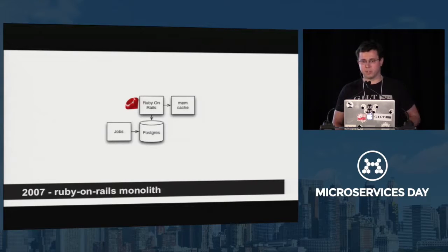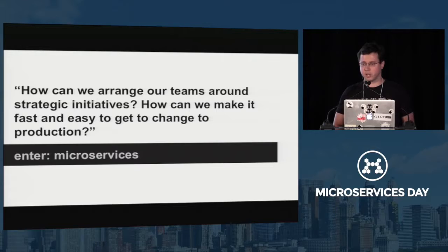Our development was starting to slow down, and our deploy strategy was once a week, which involved a lot of merges across various teams. So it was making it harder and harder for us to innovate. We were asking ourselves, how can we arrange things so that we can quickly deliver new features and functionality? And that's where microservices came into play.